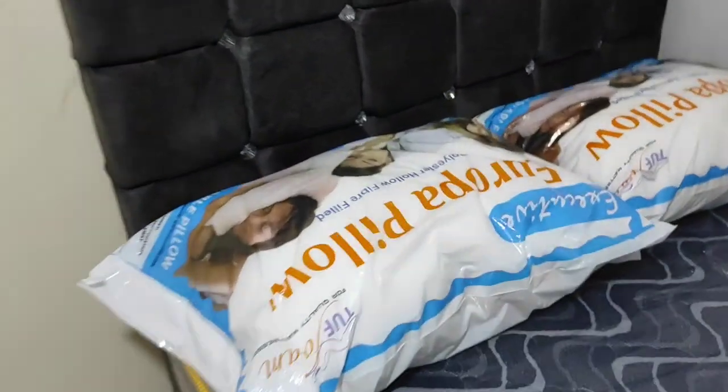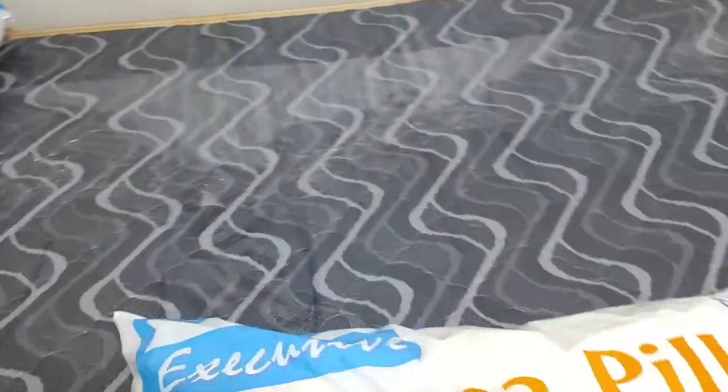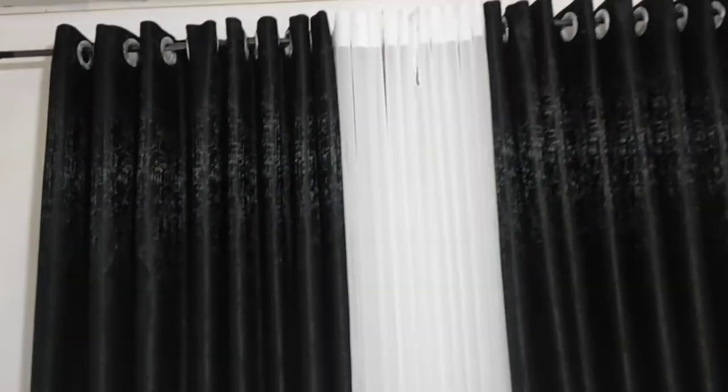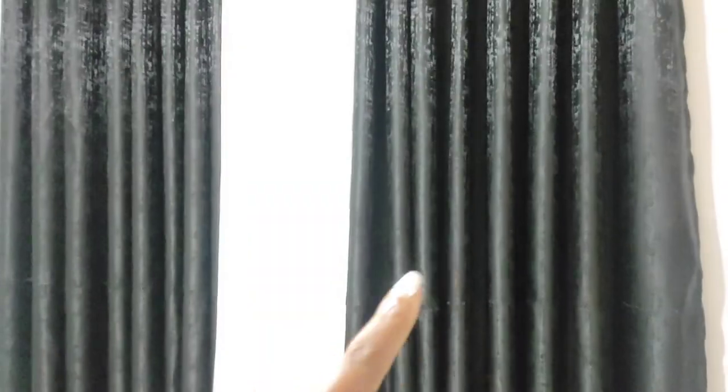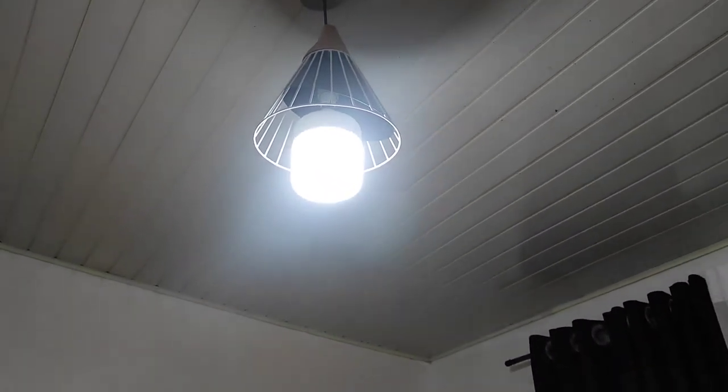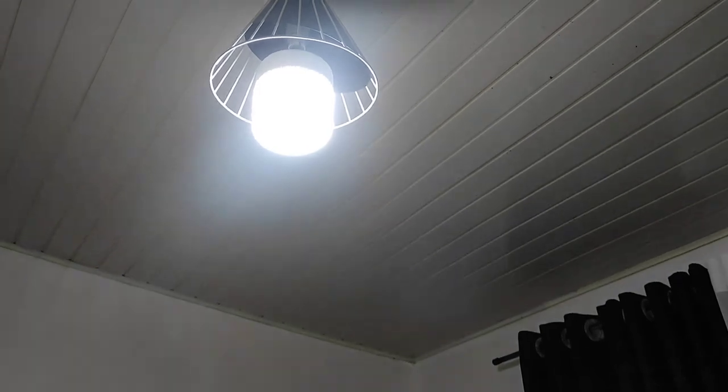These are the pillow cases. This, the pillows, we also got at Tafom the day we got the mattress. I'm excited. And guys, curtains are expensive in Isili nowadays. This one was 700 per meter. Yeah, the light was going for 1800 shillings.